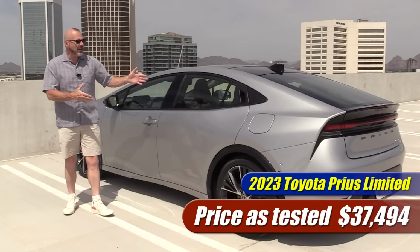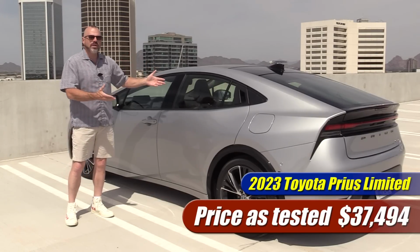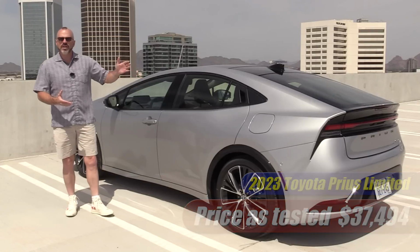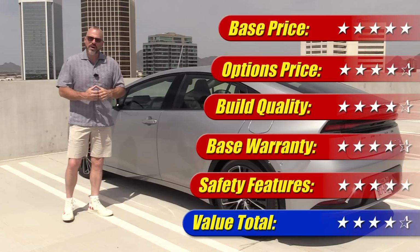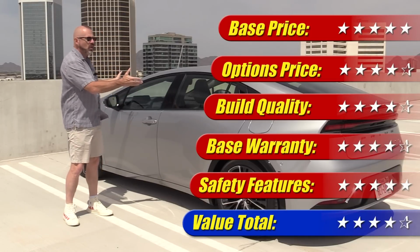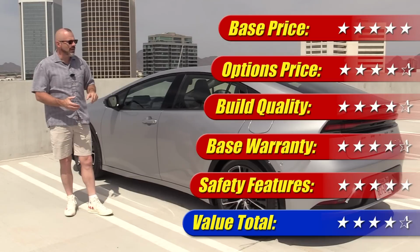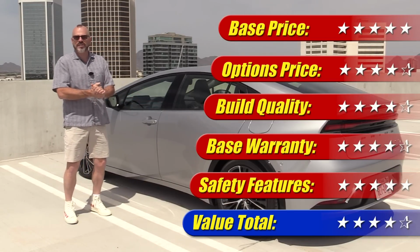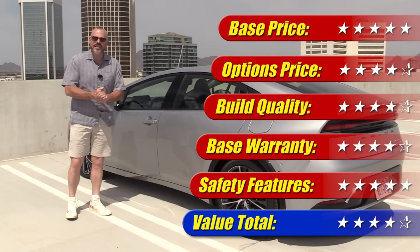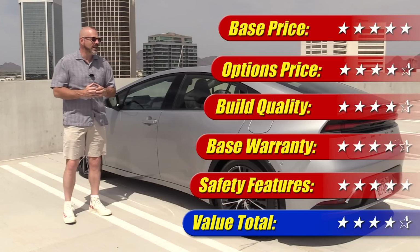Now, that said, $37,000. How is that a value? Well, when I look at warranty coverage, it's class average compared to Hyundai and Kia. They really outshine almost every other brand out there. And when I look at quality, I did find some fit and finish issues on the interior, a little bit of rattling here and there. And when you slam these doors, they sound like a Toyota door when they slam, kind of like a microwave oven. They just haven't quite gotten that sound deadening thing down with their door slams yet.